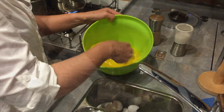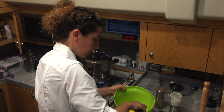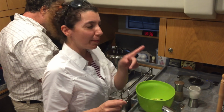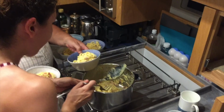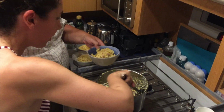Besides being good sailors, all three are good in the galley. So Lorena, what's happening in the galley tonight? We are preparing a spaghetti carbonara. Or linguine. Yum. Look at that. I think we'll be eating well on this voyage.